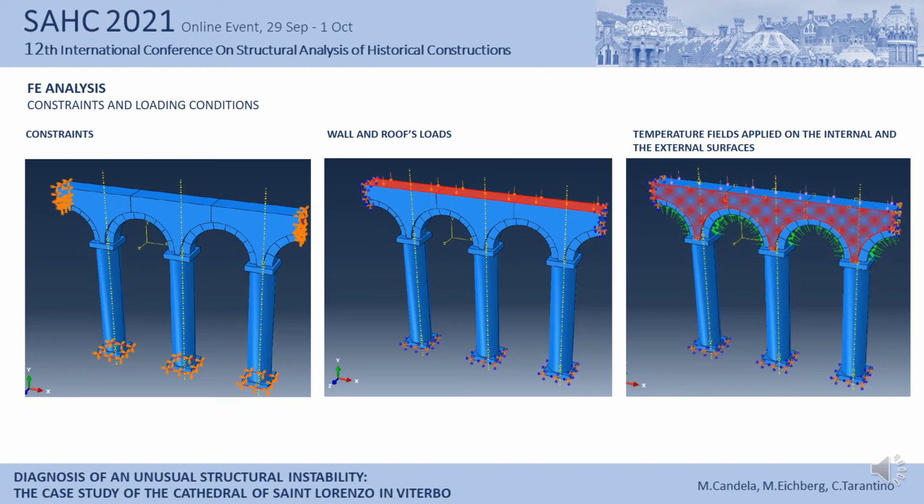The structure is fixed to the ground by means of fixed supports, and also the 2 terminal parts of the colonnade are kept fixed to simulate the continuity of the colonnade. The action deriving from unmodeled elements, such as the upper masonry wall and the roof above, is represented by a distributed load applied at the top of the masonry wall above the arches.